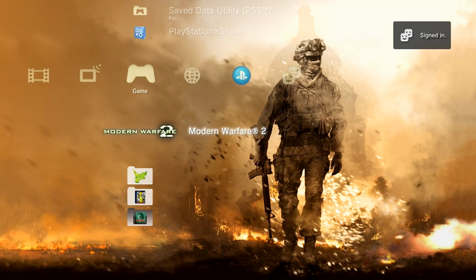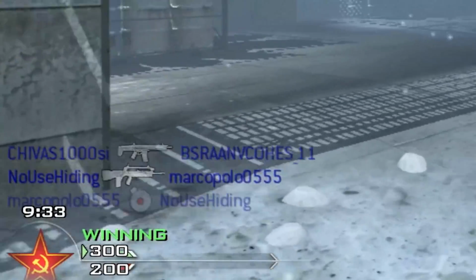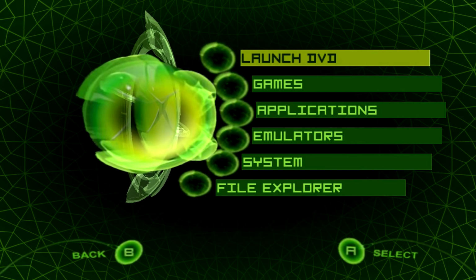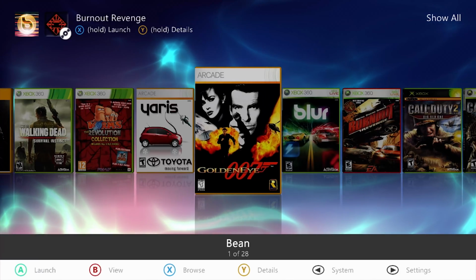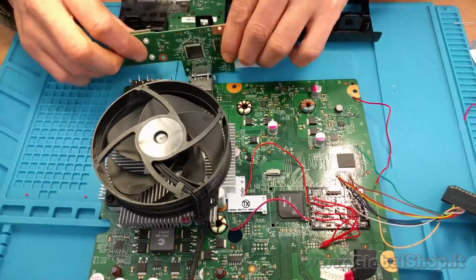Now, I already detailed my experience with Modern Warfare 2 at the top of the show, but there's one thing I left out. Modding. PS3s are significantly easier to modify than Xbox 360s. The original Xbox's rampant piracy problem meant that Microsoft devoted incredible amounts of time and resources to making its successor unhackable. They, of course, failed, but at the very least, modifying a 360 requires significantly more skill and effort.